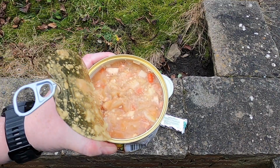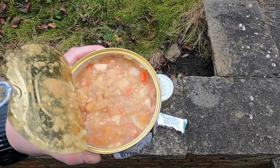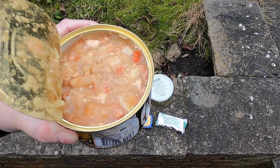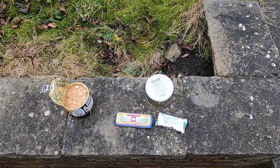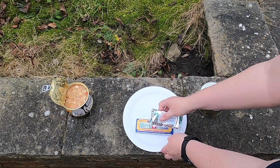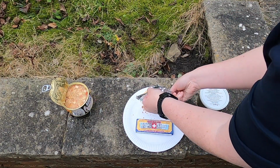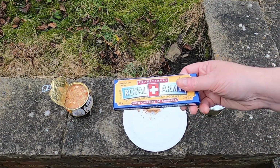Straight away, our main meal of the day, we can see we've got onions, fat, potatoes, carrots. And this 400 gram tin gives you 788 calories by the looks of it. So let's let that heat up. Alright. So, biscuits. Last pack. Still an absolute mess. Let's take a look at our chocolate bar.